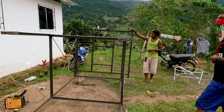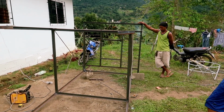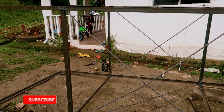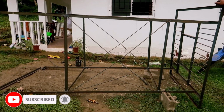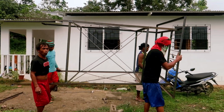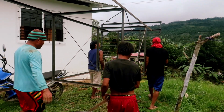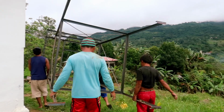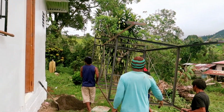Update, it is 3 p.m. now and they have finished this. Look, this is going to be the tower tank. So they're not gonna try to put it there at the back. So we will need at least 4 people that will carry this one. There you go. We'll put it here in the back.